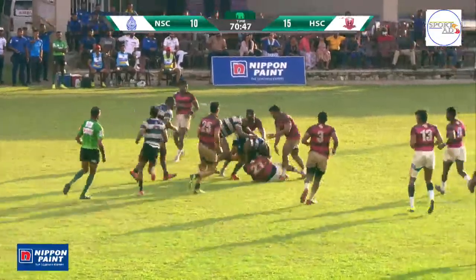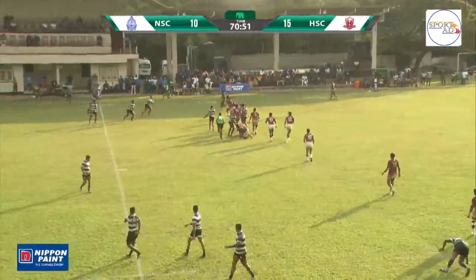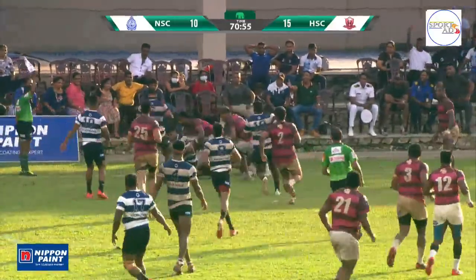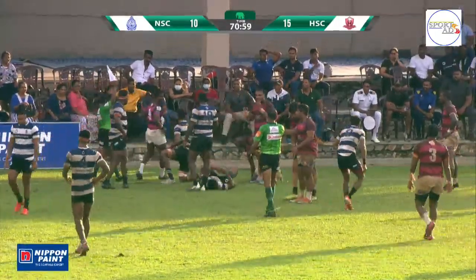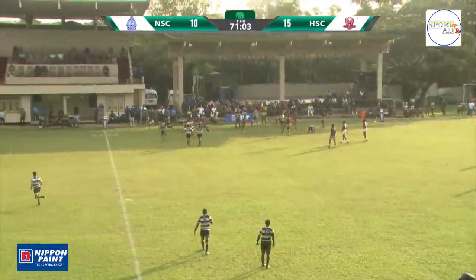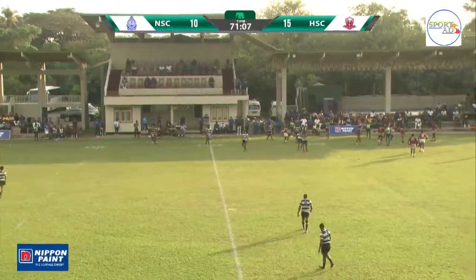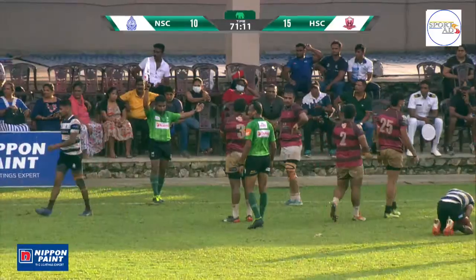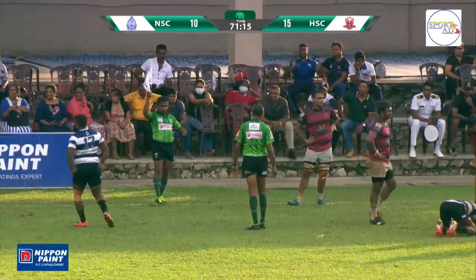Number 17, that's Lakmal, their reserve hooker. Some strong run. Passes the ball wide, strong run. But knocks the ball forward. Navy FC once again making a mistake. Havelock's Mithun, as usual, trying to make the game fast and trying to make his dummy steps, but brings the ball back.